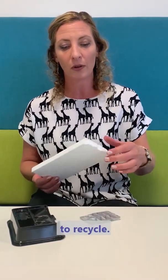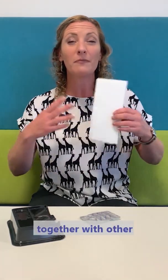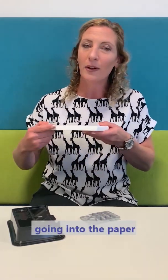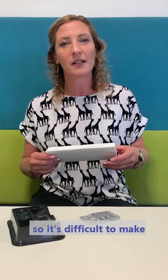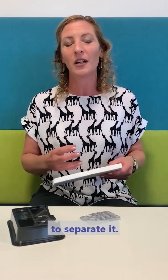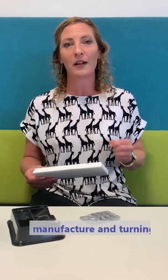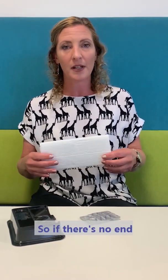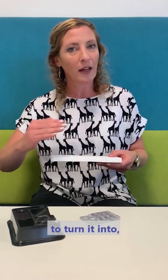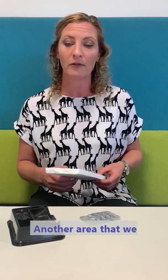Polystyrene is difficult to recycle, one, because when it's expanded polystyrene mixed together with other recyclables, it ends up going into the paper recycling, which is obviously not good when you're trying to recycle paper. Again, it's produced in very small quantities, so it's difficult to make it commercially viable to separate it. What we always have to remember is that recycling is all about manufacture and turning it into another product or packaging. So if there's no end market in place, if there's nothing else to turn it into, that makes it really difficult. And that is often really the case in polystyrene.